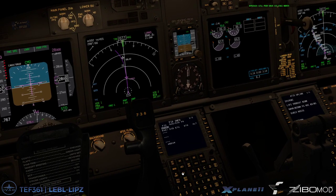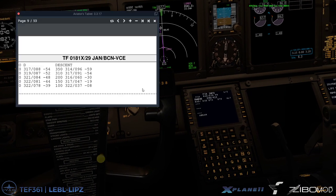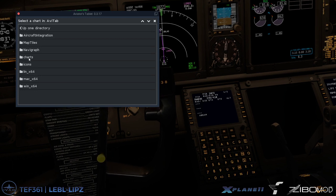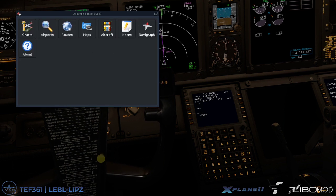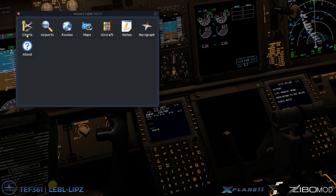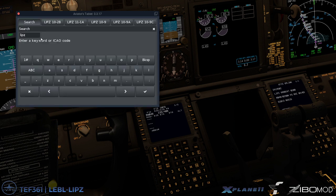So what we can do now is set the arrival runway 04 right, because that's the only runway there in Venice which has an ILS Cat 3 Bravo arrival in this chart. So we have to land on this runway in these conditions, so that's very, very bad. You see that also the METAR here for 04 right, so we expect this. Charts, no, airports. So let's go.